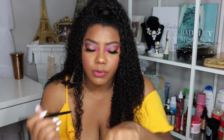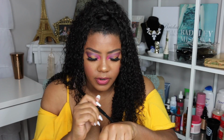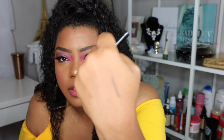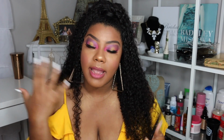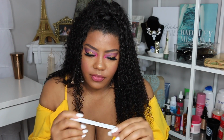So I'm going to show you guys real quick a swatch of this, because it transfers good when you're coloring in your brow. See that? So it's like a nice chocolate brown color. I like to use darker colors when my hair is dark. When my hair is lighter, I use a lighter brown pencil. So I would probably go in with this one.